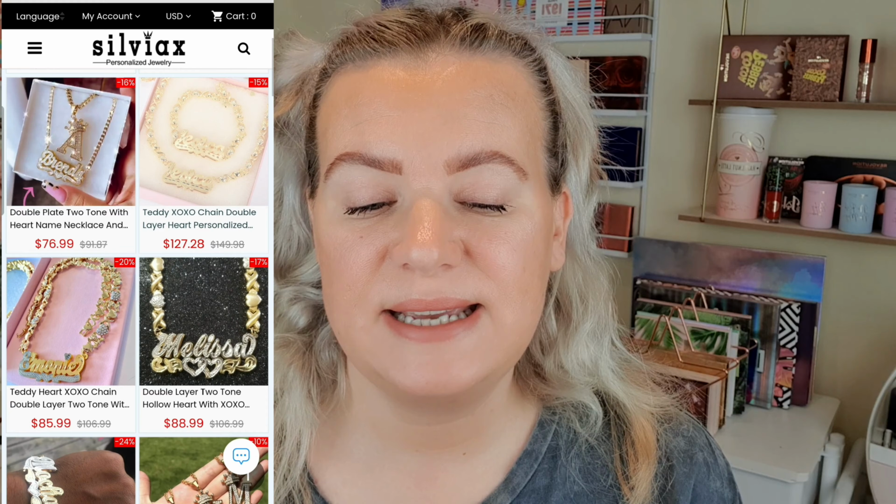So today I'm going to show you a couple of jewellery items that I've been kindly gifted from a company called Silviax. I think it's called Silviax, unless I'm pronouncing it wrong, but that's how it looks to me anyway. So they're basically a personalised jewellery company. I think these are absolutely beautiful. They do so many designs and for all occasions. When I was looking through the website, I thought how lovely they would be for Christmases, birthdays, things like that, but also as a bridesmaid gift.